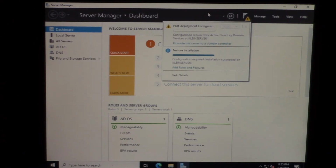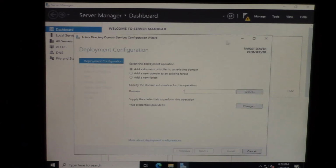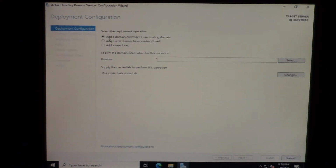Okay, so there we go. We've successfully installed the roles. Now we can promote to a DC. So we'll bring this window up here. We're going to say add domain controller to an existing domain. Nope. Add to an existing forest. Nope. We are going to add to a new forest.